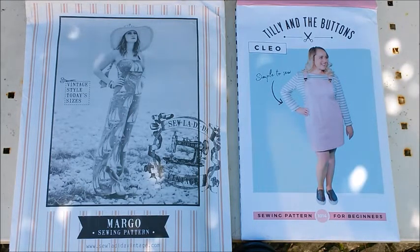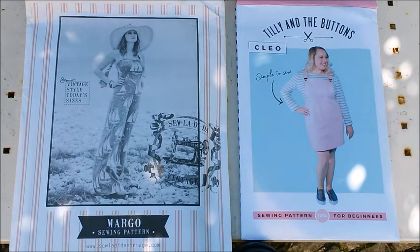And my Tilly and the Buttons Cleo, which I've also made. And again, relatively simple make, pretty versatile in the sense of whatever lengths you choose to make. So yeah, both fun patterns there.